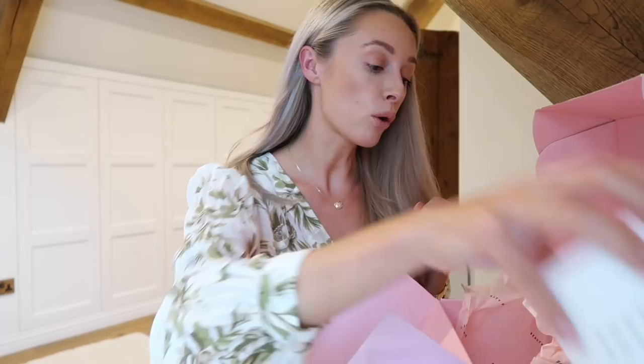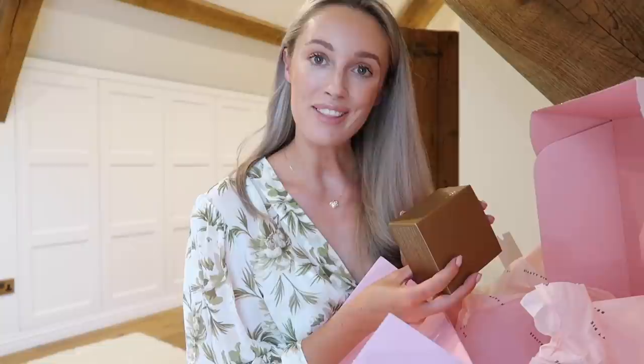One of my all-time favorites that I mentioned in my self-tan video is the Super Healthy Skin Body Moisturizer. I use this every single day. I pop it on after my baths, before bed, in the mornings, all the time. Love it.